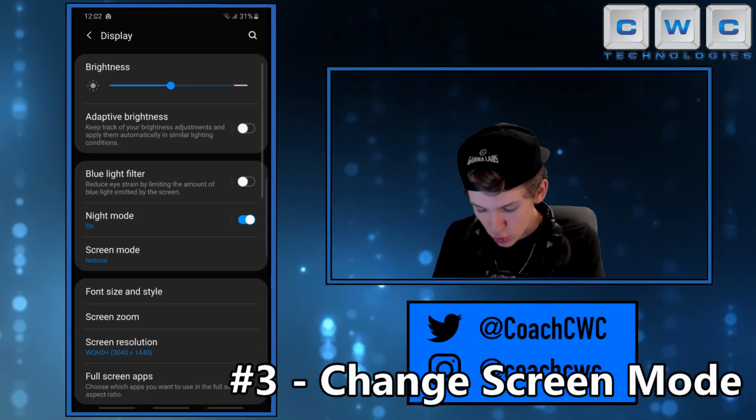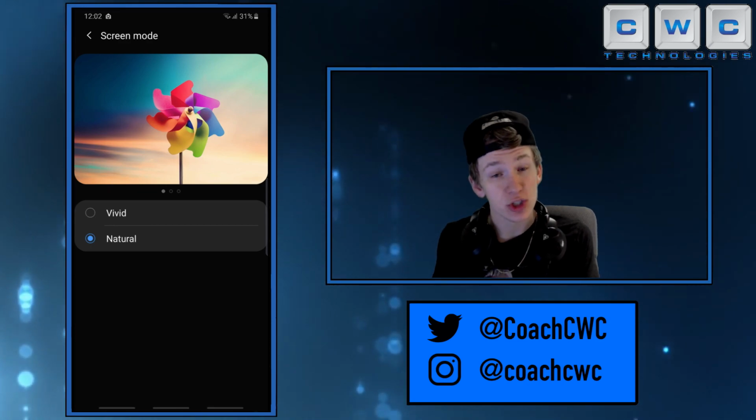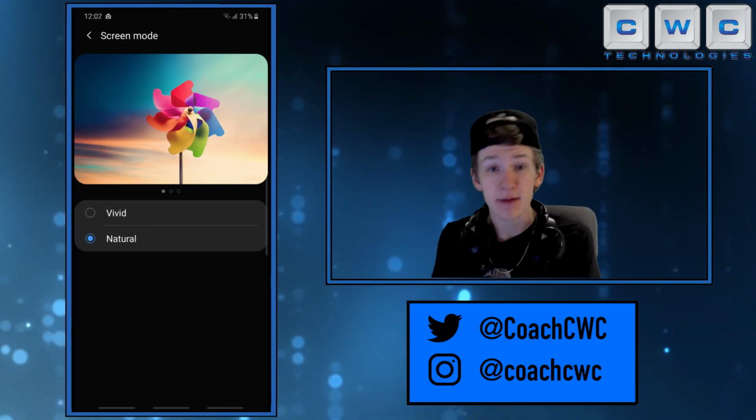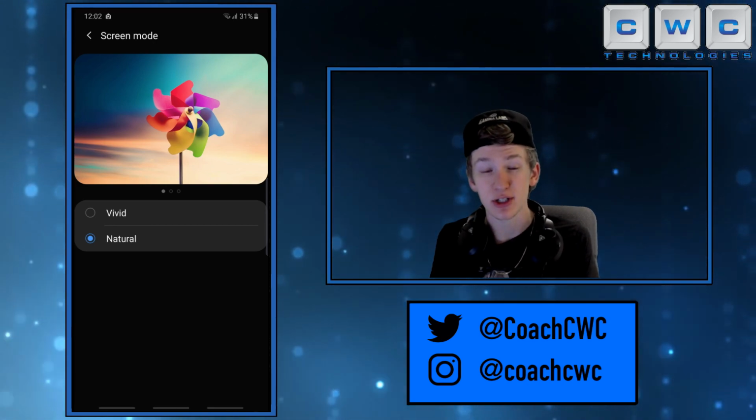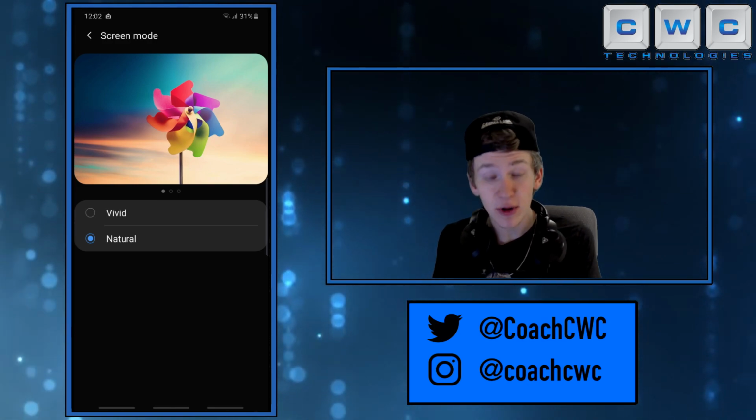Then you want to go to screen mode. Right now you have a couple different options. You have the natural mode, which is going to be just a more natural color profile, or your vivid, vibrant, oversaturated colors that Samsung displays have offered in the past. It's actually set to the natural mode by default out of the box.